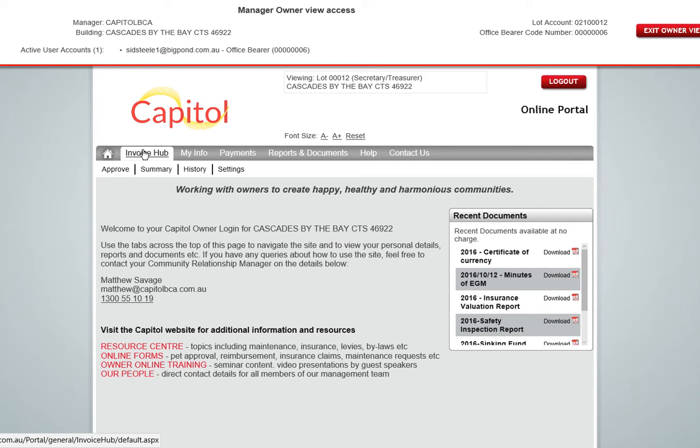The process for invoice approvals is that Capitol will receive the invoice from the supplier and enter the details into our payment system. After that is complete, an email will be sent automatically to the invoice approver, advising them that there is an invoice that is pending their approval. Once they have approved the invoice, it will be paid in the next payment run. This increases the speed of payment to suppliers, and it puts more power back in the hands of the committee.